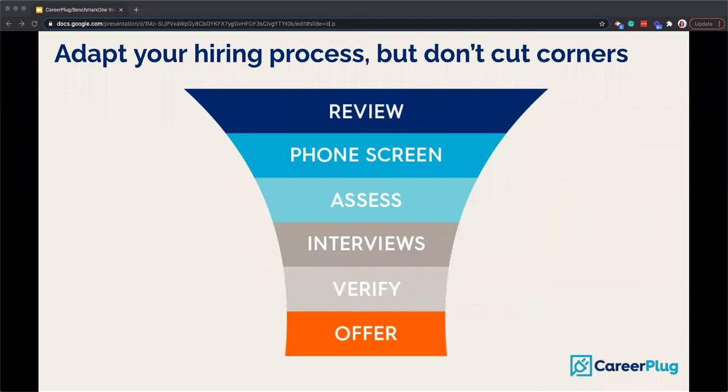If there was something you were doing in person, or feel like you could only get from that in-person interaction, think about a new step or a new question, something that is going to evaluate the same thing in a different way that can be done remotely. I'll give you an example of how this has showed up for me in my own hiring.